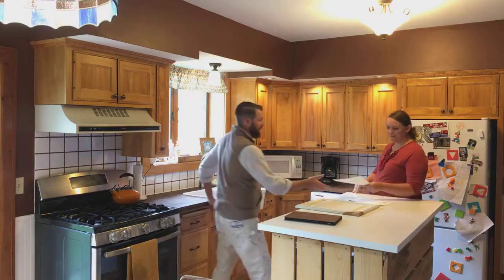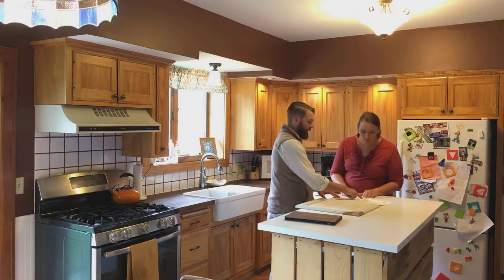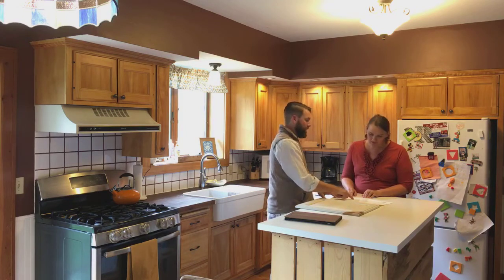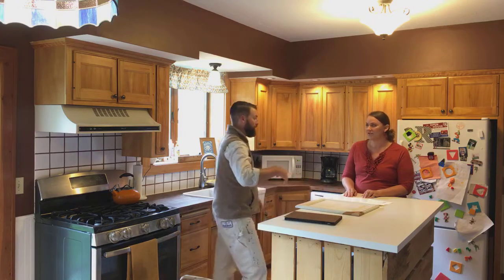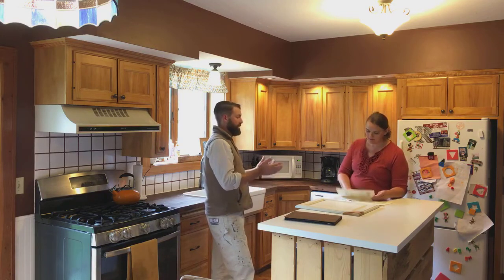On the back of this sheet, we have the entire process for painting the walls, between patching, taping, things like that. And then everything we just walked through is actually listed right here. So if you have to describe it to your significant other, or if you have questions later, this is a lot of information. If you have any questions, it's all there for you.